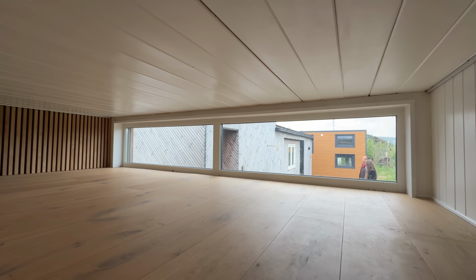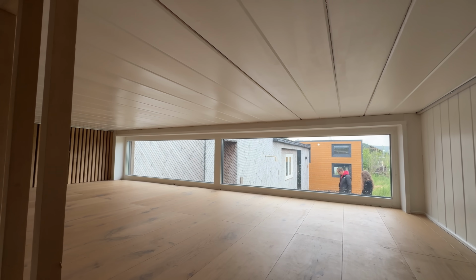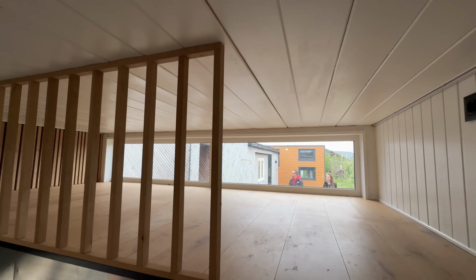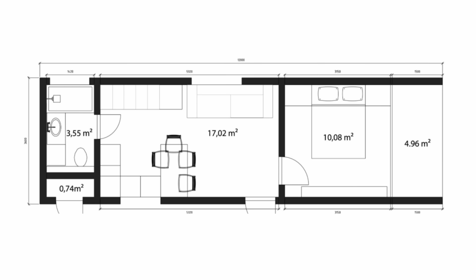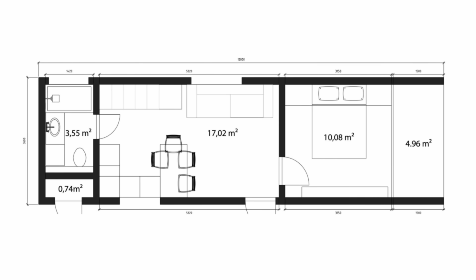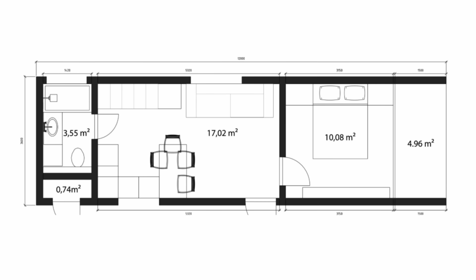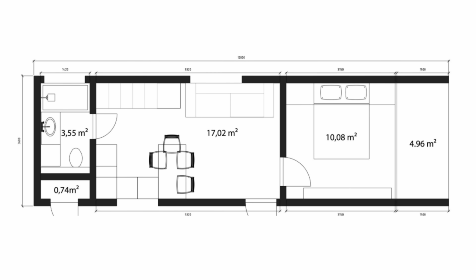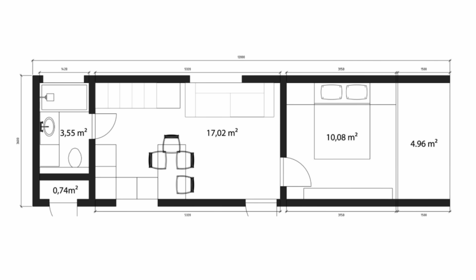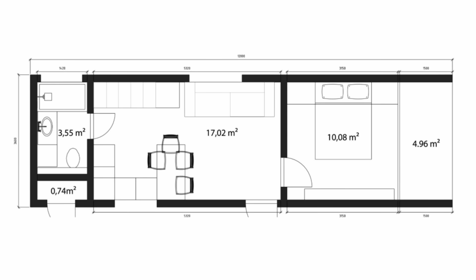Up here, we've got a loft with full windows across the back. I'll bring up the floor plan so you can have a look at it. Again, this is the Ruth from Compact Living. Here's a look at the floor plan and a good chance to see how the living space would be set up if it were being lived in. You may or may not have noticed that the show home didn't have a couch or really anywhere comfortable to sit, but this gives an idea of one possible furniture layout that would be workable in the Ruth.